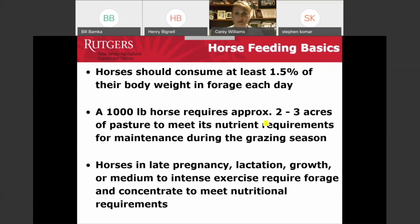So before we get into the actual stress lot part of this, I'm going to wind down and finish up my horse feeding basics with the fact that horses should actually consume about 1.5% of their body weight in forage. So that 1,000-pound animal should be getting at least 15 pounds of forage. Granted, some of them are going to be too thin that way, so they need to add some other sort of grain concentrate, which we won't talk about here. But that's the bare minimum.